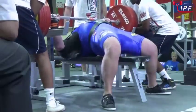Shame we didn't get to see it, but it would have been nice to see a big lift like that, but he knew it wasn't going.